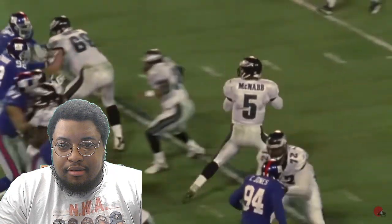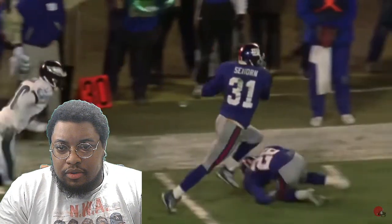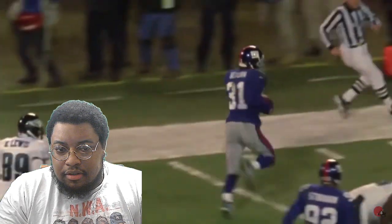Drops straight back. Giants on a blitz. As he throws, swings it right. And the pass nearly in. And it's intercepted by Seahorn. Ooh. He's got it on the run. Down the left sideline. Cuts it at the 10. 5. Touchdown. What a play by Seahorn.